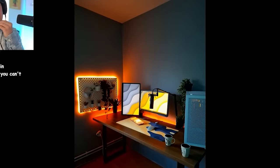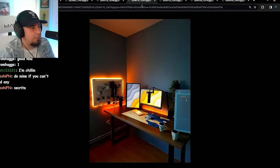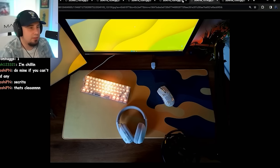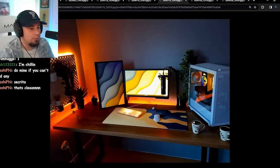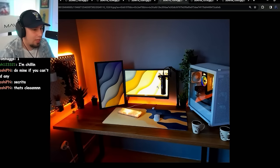Wait, this is actually kind of nice. I love the new color theme that you did on this, for sure. The orange around the pegboard is really, really helping it. I love that. The new mouse pad looks clean in this setup. I love the new keyboard. And bro, are you okay? You got 2 cups of coffee rolling? Damn, that's how I should be right now.